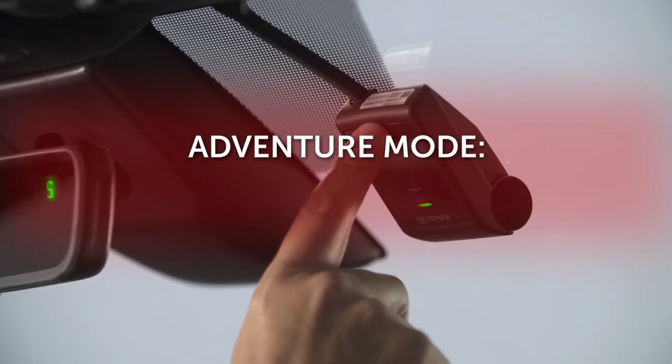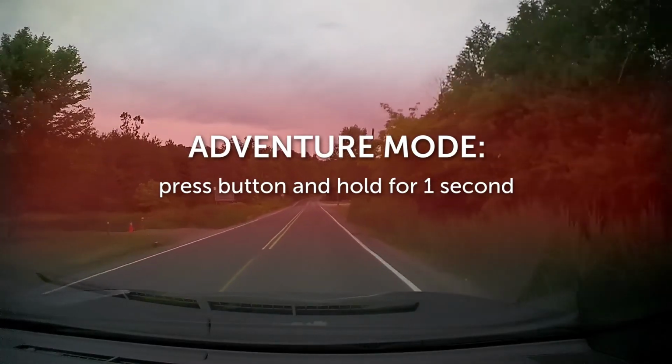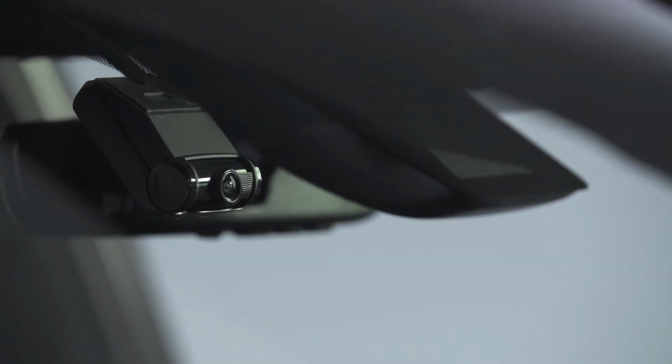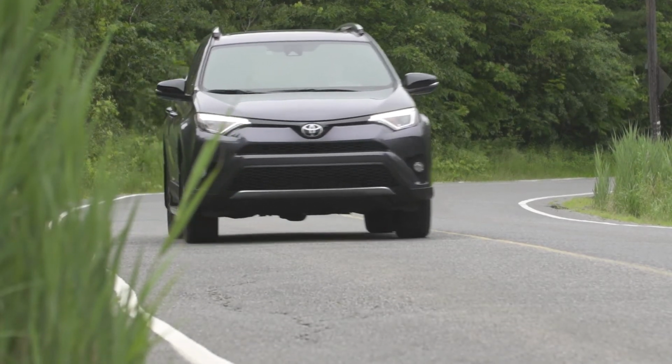Adventure Mode allows you to manually save up to an hour of footage at the highest quality video setting without the need for multiple devices on your windshield. This all-in-one device can increase safety while capturing your adventures on the road for reference at a later time.